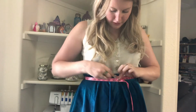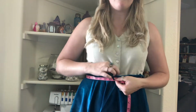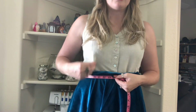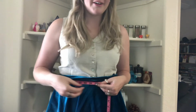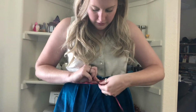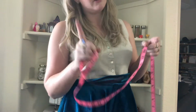You're gonna wrap it around. I'm already wearing a skirt, so I'm gonna pull mine in a little bit tighter. You want to be sure you have enough room for fabric for your shirt or sweater, whatever you're gonna tuck in. So I don't recommend doing it on your naked skin. I would suggest doing it over clothing. So with that, I am at about 34 inches. So that is my first measurement, 34 inches for my waist.